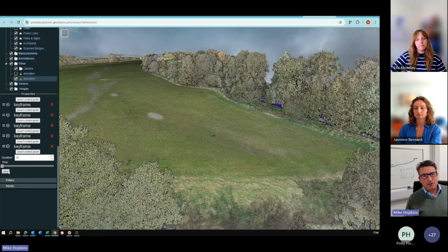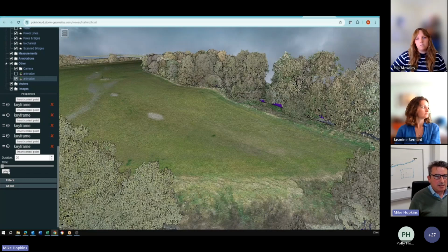Yeah, sure. Thanks, Ella. So this site you see here is actually Halford Flood Meadow, which is the 3D digital twin of the Ordnance Survey map you saw earlier. You can see this is flown at a point in time. So this is a really accurate record of what we've got on site at this moment in time. And you can see the scrapes have been put in here. You can see some flood water from a recent flood there.